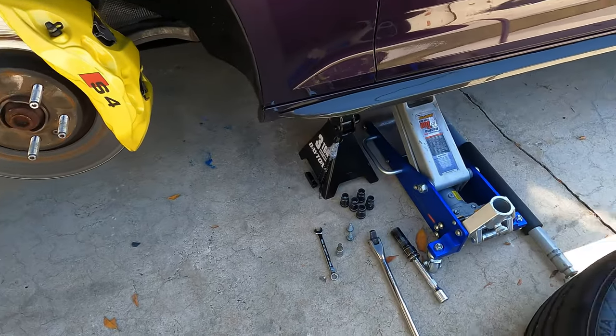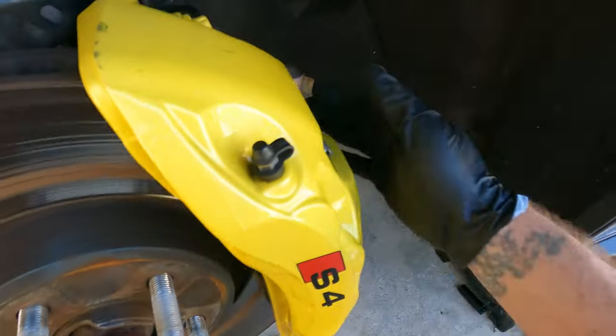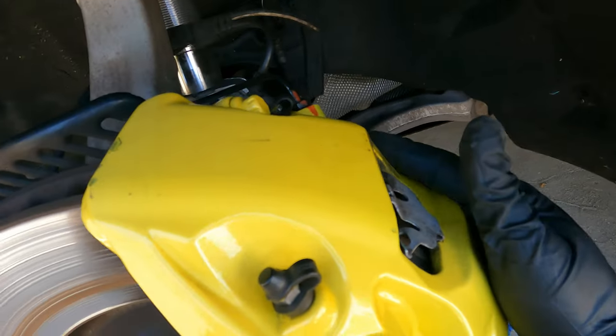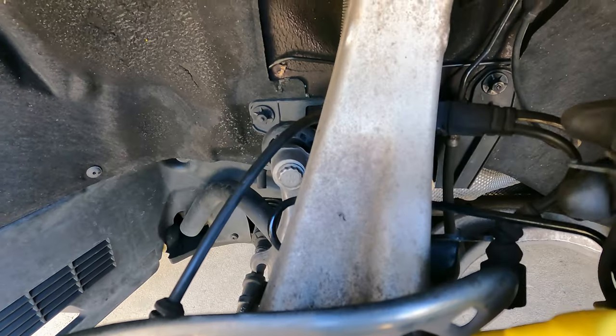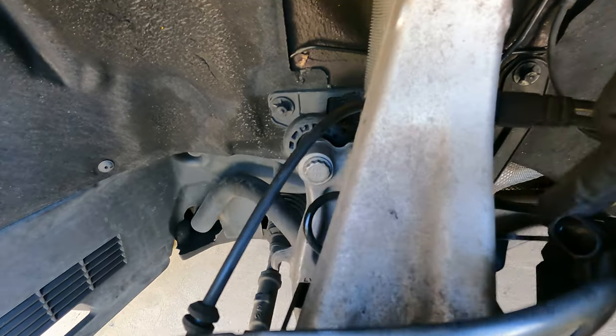All right, now let's get started. So first thing you wanna do, obviously, jack it up, support it. You don't wanna be working under a car without a jack stand. Second is disconnecting the brake pad sensor wire. It runs up over. This connector here comes off with a 90 degree turn. It sits in here, so you turn it 90 and you can pull that out.